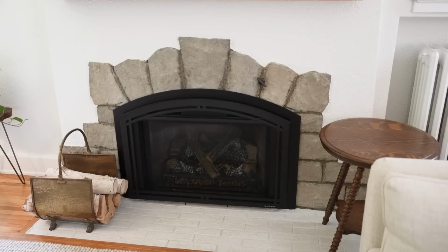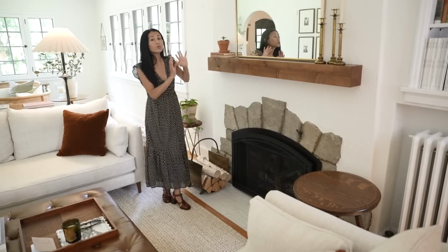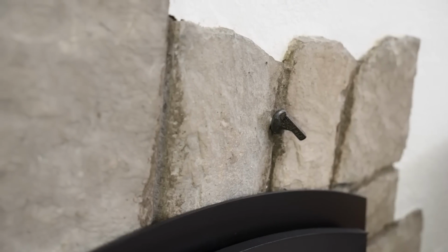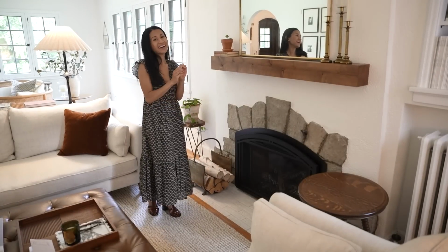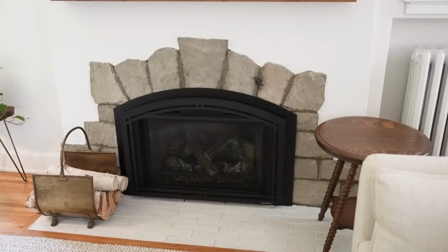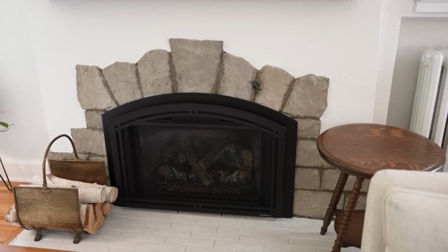This fireplace, the stone here is original to the house. This was a wood burning fireplace, but there was a lot of maintenance that we had to do to it. So we decided to turn it into a gas fireplace, and it has been amazing for the winter time. I mean, we use our gas fireplace a lot. It just feels so cozy in here with the fireplace.